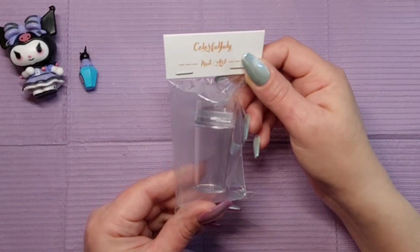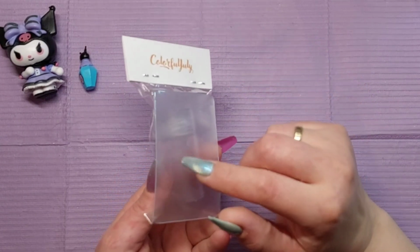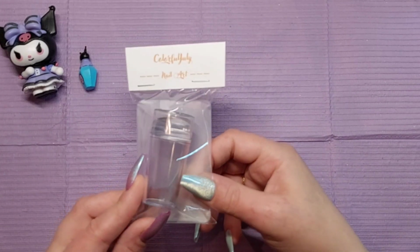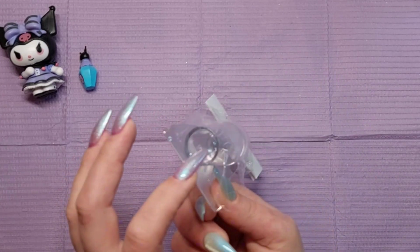Okay, we do have a stumper. This time it is a jelly stumper with a scraper, which is nice. I don't have to take that out. You all know, it has like a clear bottom.